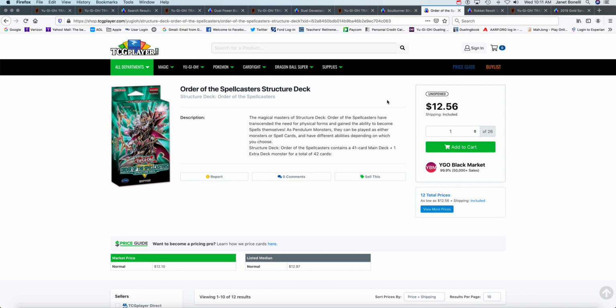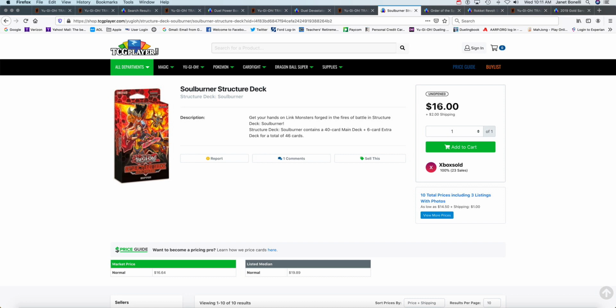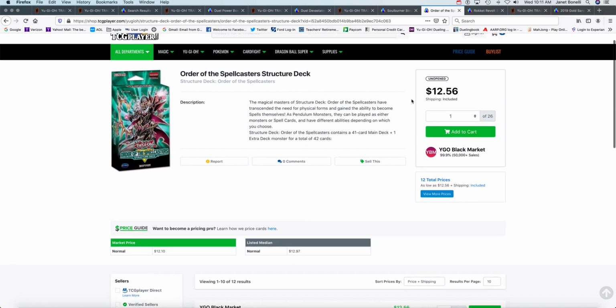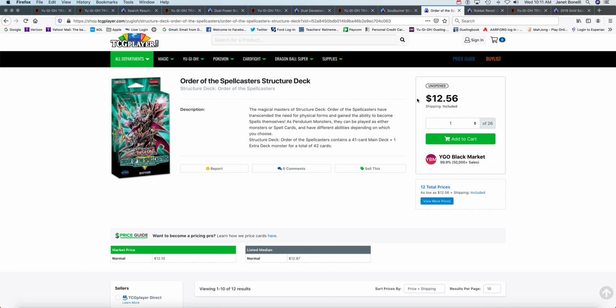Order of the Spellcasters, same thing. 3 copies of the deck will give you the Endymion version of the deck, but you'll probably be looking for cards outside of it as well. I mean, Soulburner won't give you a lot of room to get the other cards that are really needed for this deck. Order of the Spellcasters will probably be able to get you to that point, if you find it cheap enough. It'll be about $39, $40, so you have at least $10 of wiggle room to work with.